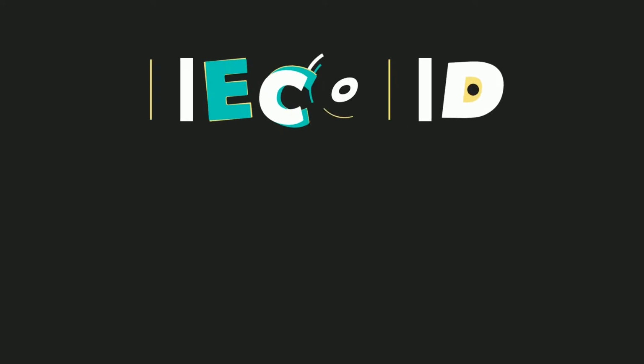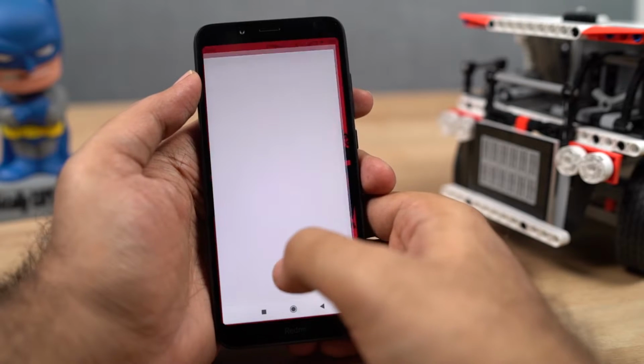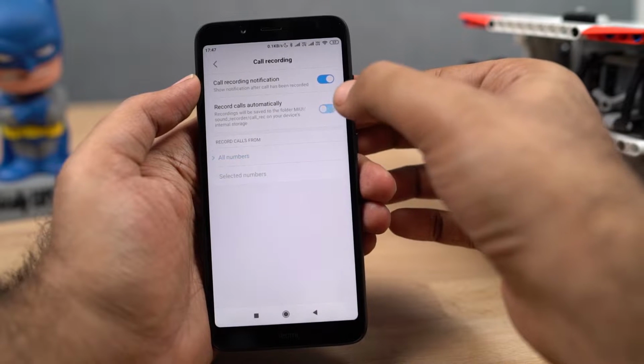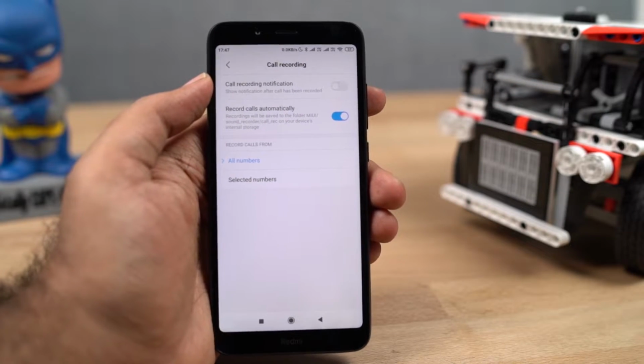Now going on next, we also have the option to record calls automatically on this phone. Now this feature is definitely available in India, but I don't know about other places. And if you want to activate it, you need to open the phone dialer, go to settings, then select call recording and turn it on. You can either record all the calls or few specific calls. If you have signed into your MI account, you can also back up all these call logs.